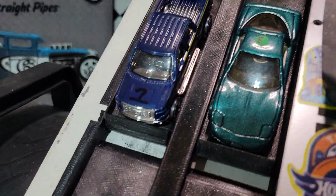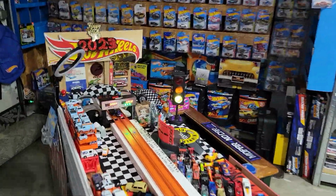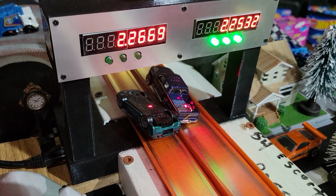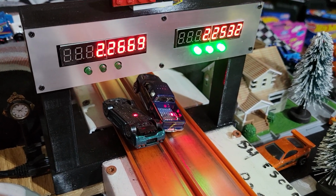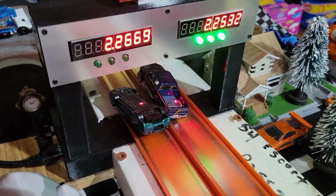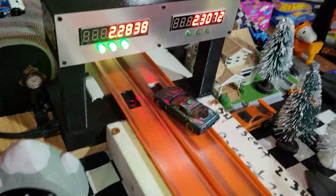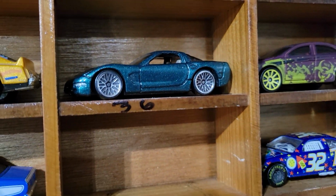All right, the number one Goodyear. Take it on the bet. Oh, he gets him. 2253. That Corvette is fast. 2253. And a 13,000 beat. And where did this truck come from all of a sudden? So the Corvette will sit at number 36.